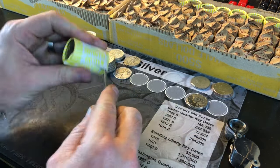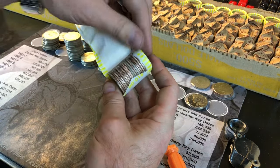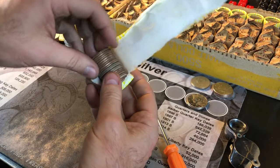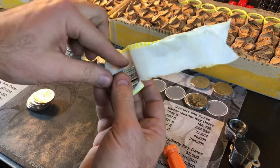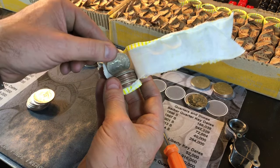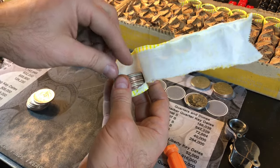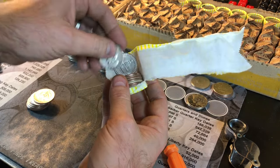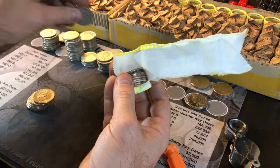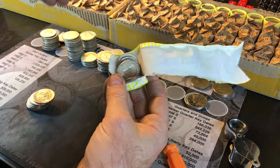Roll number 42. Wow. Whoa. 1, 2, 3, 4 more silvers in this roll. I think the top one's a 40, 1965. A Ben Franklin 1963D. Another Ben Franklin, 1957 Denver. And a 1964.